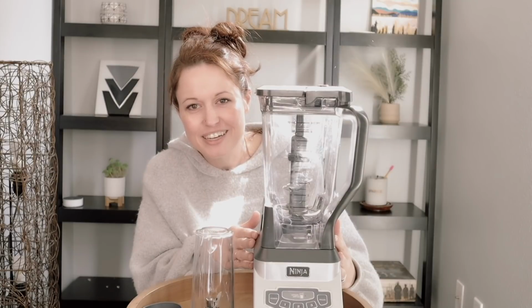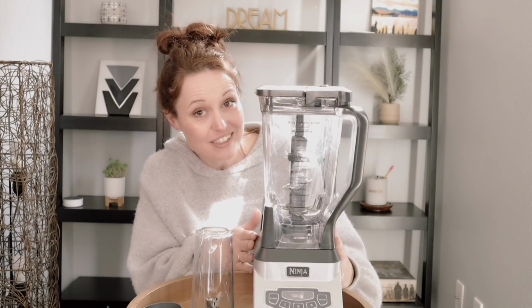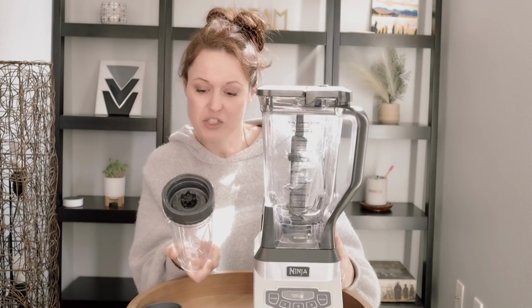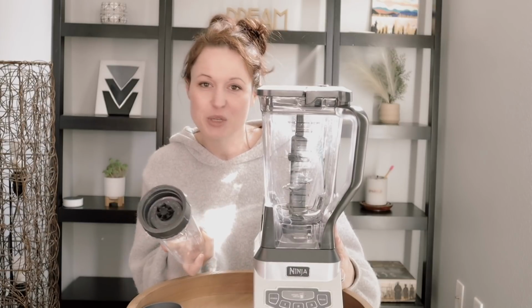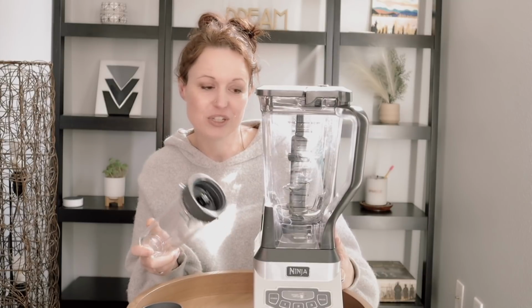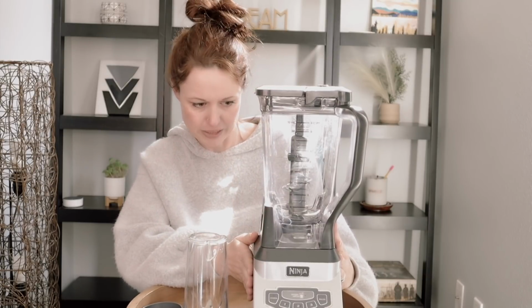Something else that I've mentioned in many other videos is my blender. This is a Ninja blender, and I think it came with 2 extra individual cups, which we use just as much as we use the big blender. This has been great for making smoothies. We love this thing. It literally gets used every single day in this household. Definitely have to give a shout out to Ninja. This is an amazing piece of equipment.